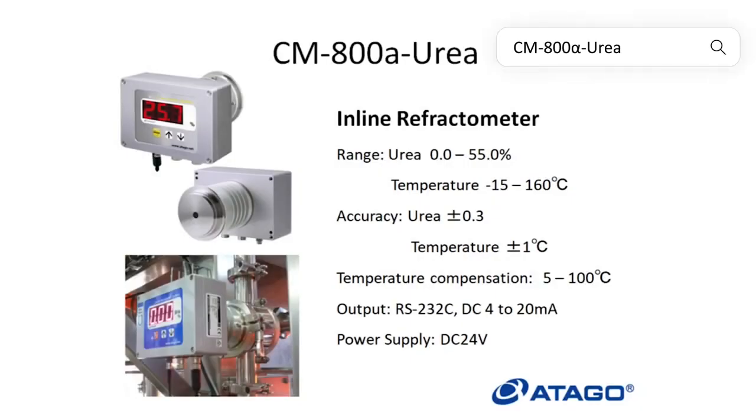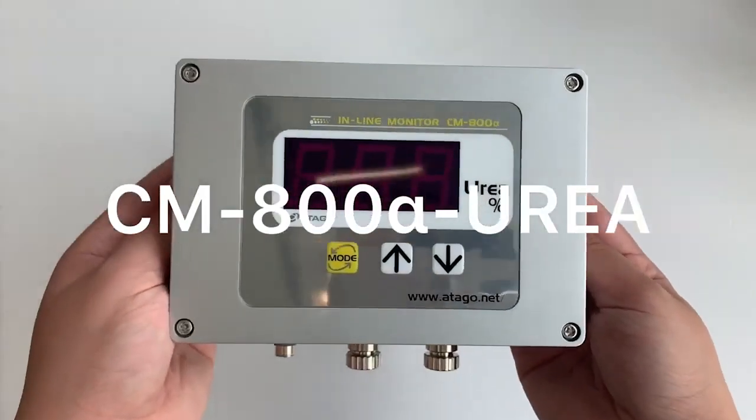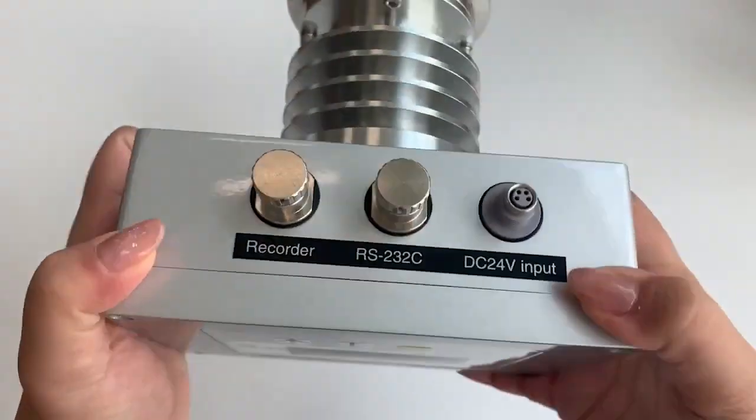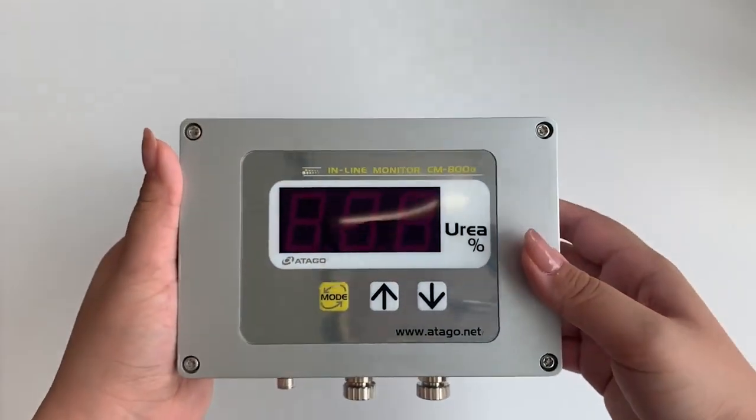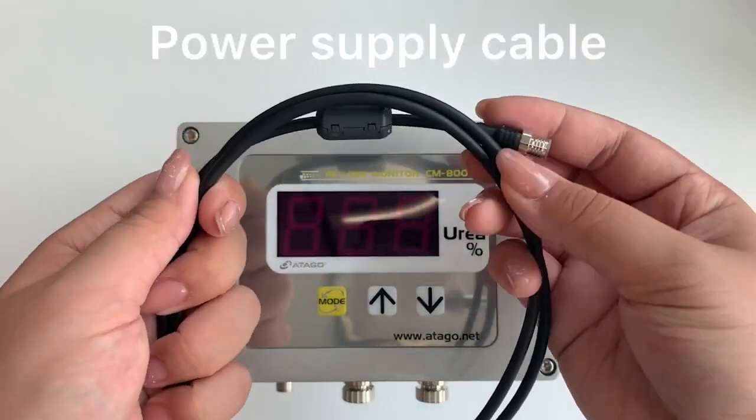Second is the CM800 alpha urea. Compared to CM-base alpha urea, CM800 alpha urea has a much higher accuracy. CM800 alpha urea is for people who want to measure their AdBlue with higher accuracy. The size of CM800 alpha urea is much bigger and heavier than CM-base alpha urea.